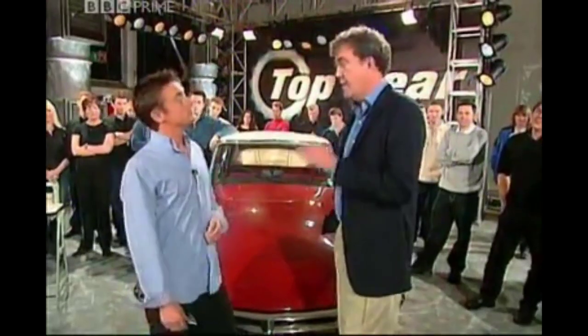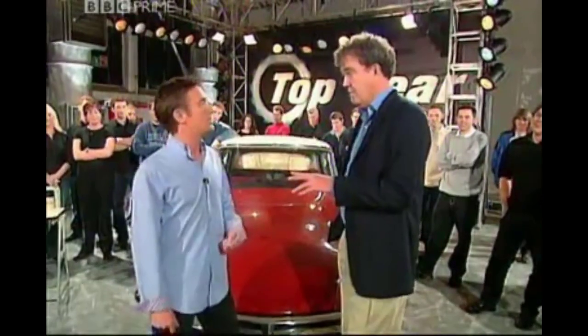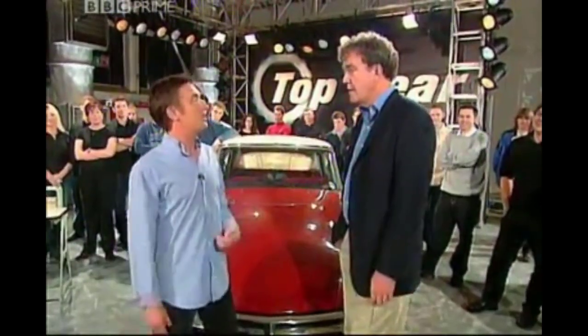Now, later in the program, I'll be showing you what I think is the best-looking car ever. I don't like it. You don't know what it is. I don't care. I don't like it.